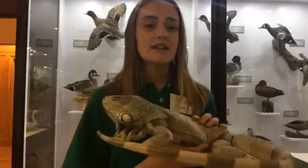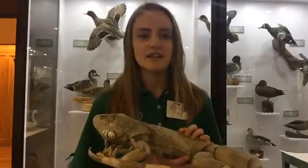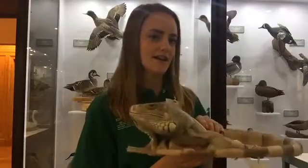Especially the green iguana here, which is found in the Sonoran Desert, which is very, very hot. And so they have to be able to keep their eggs from drying out or dehydrating. So they bury them to keep them safe. So that is a green iguana there.